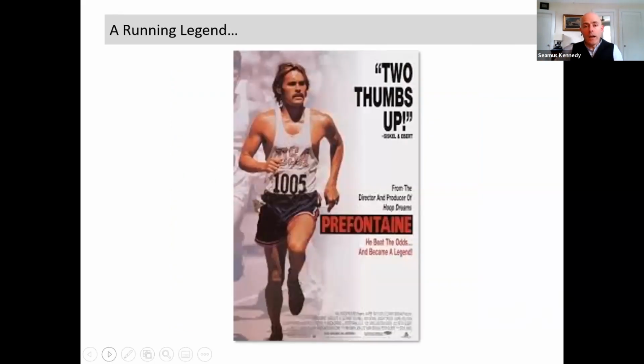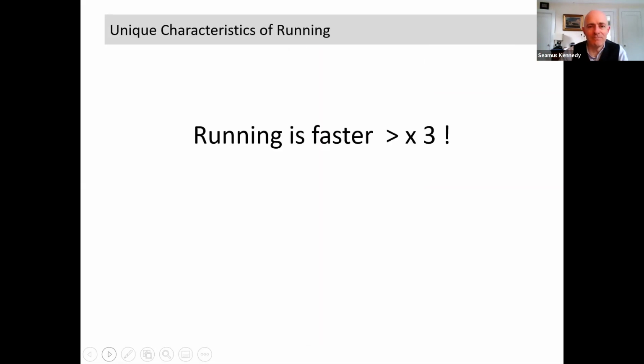Here's another great movie. I had never even heard of this guy until I saw the film. His name was Steve Prefontaine, truly a running legend. The guy was remarkable. He was a West Coast runner. His specialty was actually the 2 miles, and he desperately wanted to be a 1 miler, but his coach realized he was unnaturally talented at the 2 miles. And it's a great story. Fully recommend it. I like to think that was me when I was younger, but it wasn't.